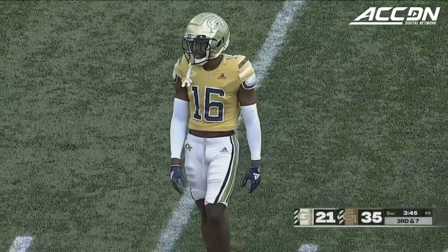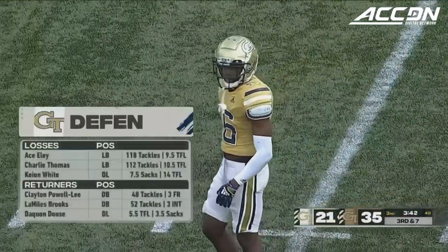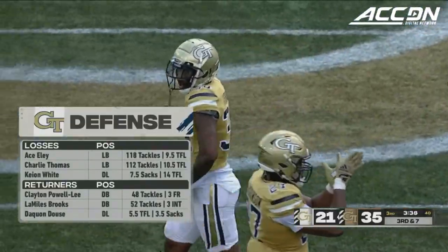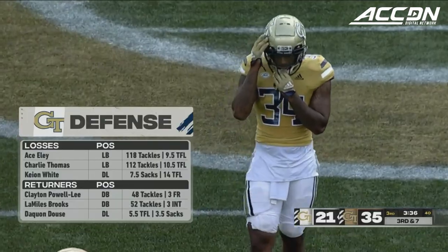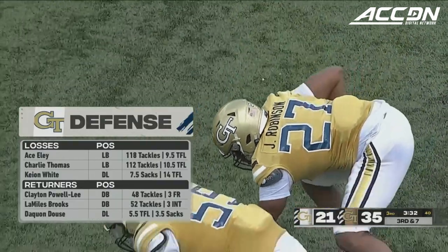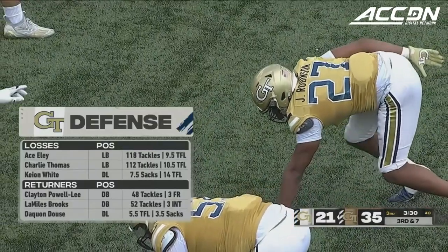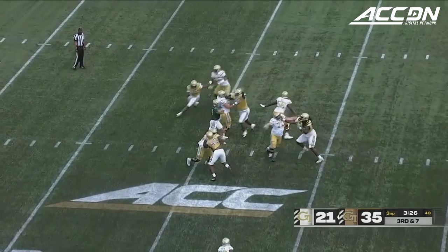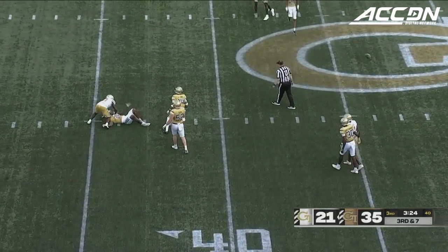Well, the player that I think you'll see or hear his name called early is Keelan White from Georgia Tech. You know, this guy was a terror on the edge, and what he brings to the table. But you talk about those other players, Ely and Thomas. You've got 230 combined tackles with Ely and Thomas. So that's some big shoes to fill.